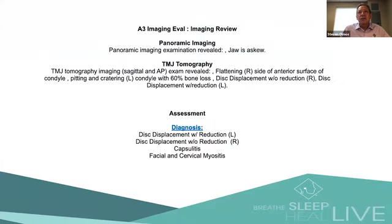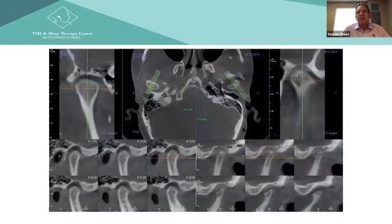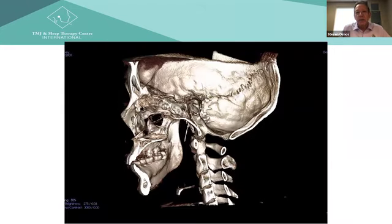So she has postural issues like the other, but in her case, I diagnosed a disc displacement with a reduction left and without reduction right. And if you look at her imaging, you can see the severe osteoarthritic left condyle. Here's a better picture of it, and you can see how much of that condyle is gone and how aggressive. So in this case, you'd likely think that we had little ability to be able to help her with this situation.